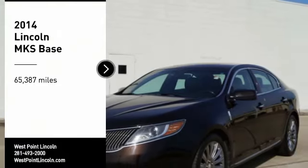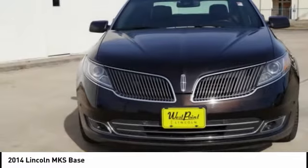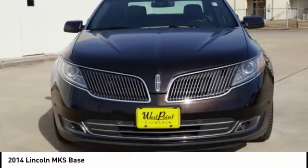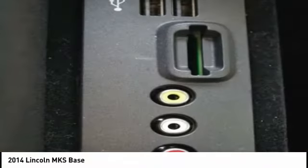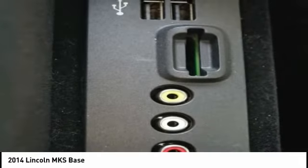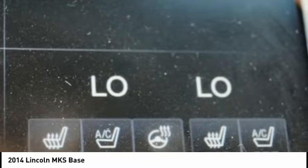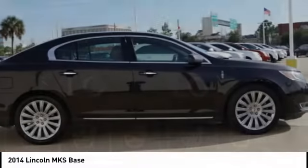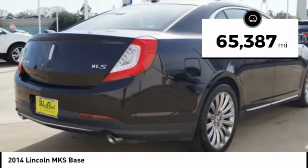Drive the 2014 Lincoln MKS. With standard features including an invisible keypad that senses your arrival, intelligent access keys that allow ignition at the touch of a button, and a power rear window sunshade, the Lincoln MKS is technologically breathtaking. Boasting a 3.7-liter V6 engine, it is also powerfully smart. This vehicle has less than 70,000 miles.